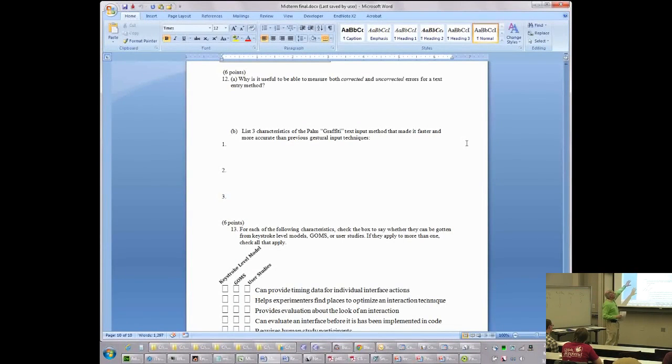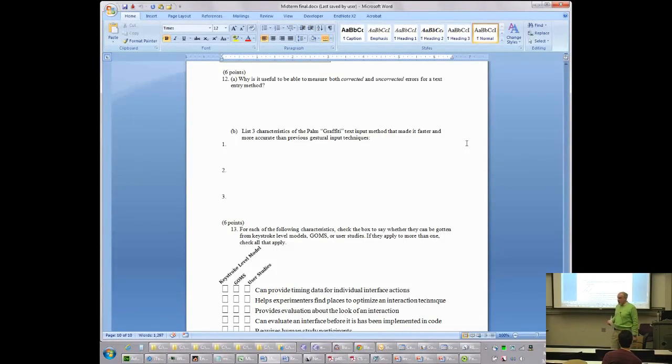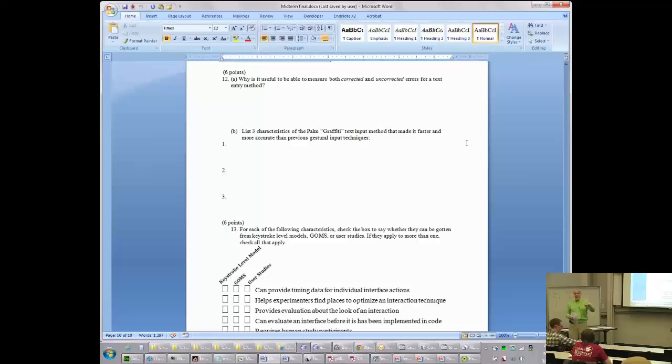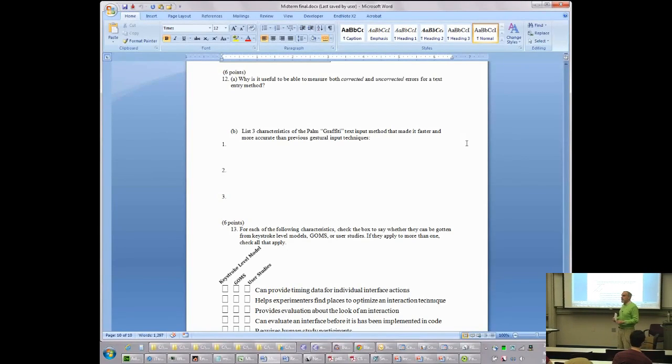And then the Palm Graffiti alphabet was much more accurate and much appreciated. All the writing was in the same place, so it was more efficient. The strokes were carefully designed to be highly accurate. All of the strokes except for X were a single stroke, or unistroke, so they were faster and more accurate. Something nobody mentioned was that they had multiple options for each letter, so that you could draw an E like 3 or 4 different ways. That made it more popular and more accurate. Anybody have anything else for the advantages? Okay.